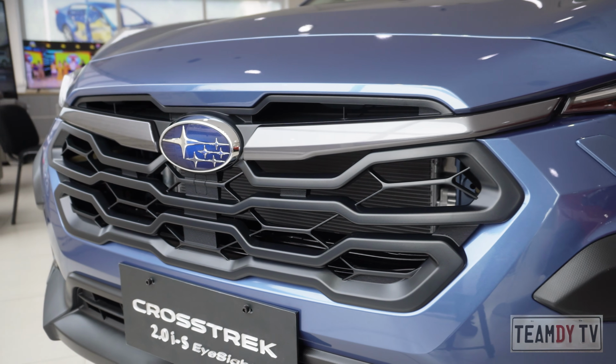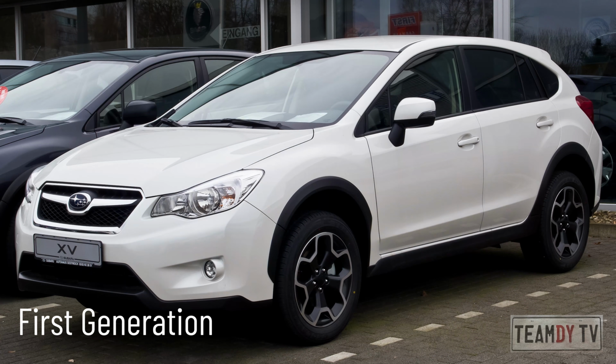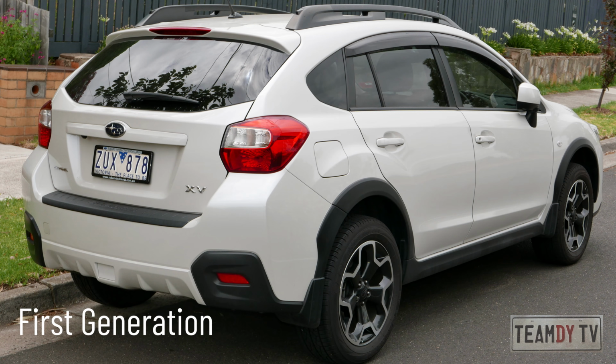Based on my research, the CrossTrek and XV are one and the same. When the first generation was released, in the US and Canadian markets, they called it the XV CrossTrek, while in the international market, it was simply called the XV, including the Philippines. So ayun, pareho lang naman pala sila, magkaiba lang ang naming convention.